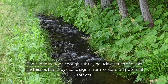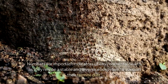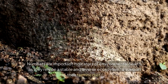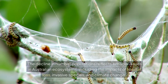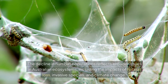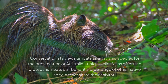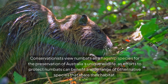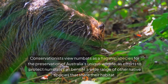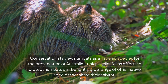Numbats are important indicators of environmental health, as they rely on a stable and diverse ecosystem to support their termite diet. The decline in numbat populations reflects broader issues in Australian ecosystems, including the impacts of habitat loss, invasive species, and climate change. Conservationists view numbats as a flagship species for the preservation of Australia's unique wildlife, as efforts to protect numbats can benefit a wide range of other native species that share their habitat.